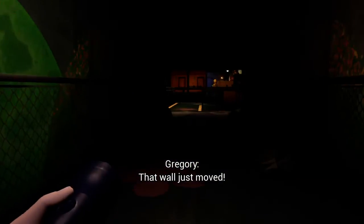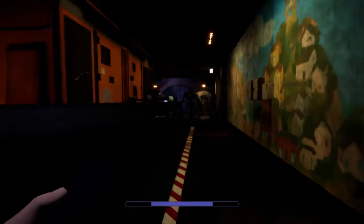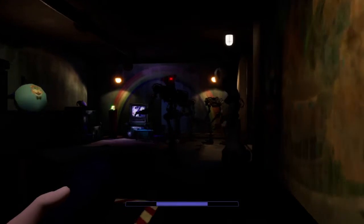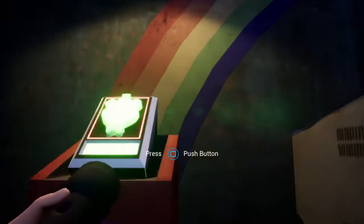Hey, that wall just moved. Cause I got the level 4 security pass twice now. The only thing I need to work on is actually escaping.